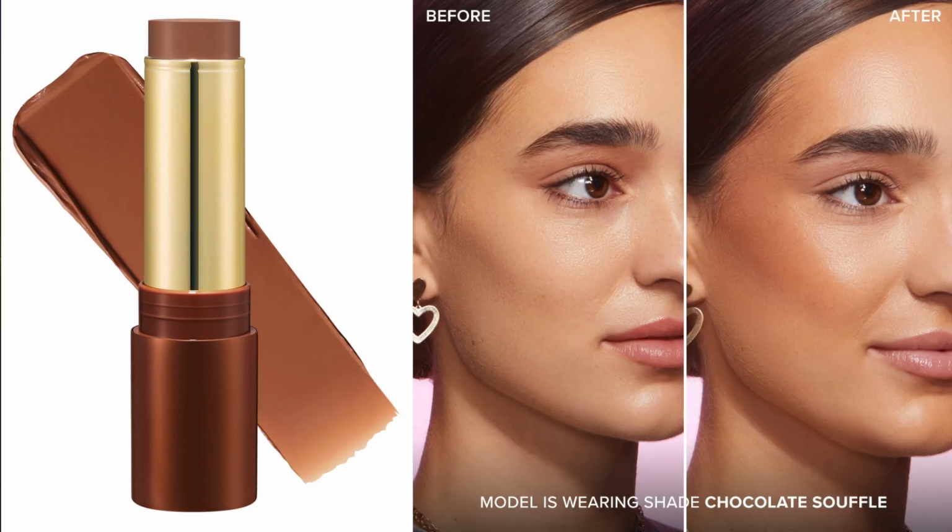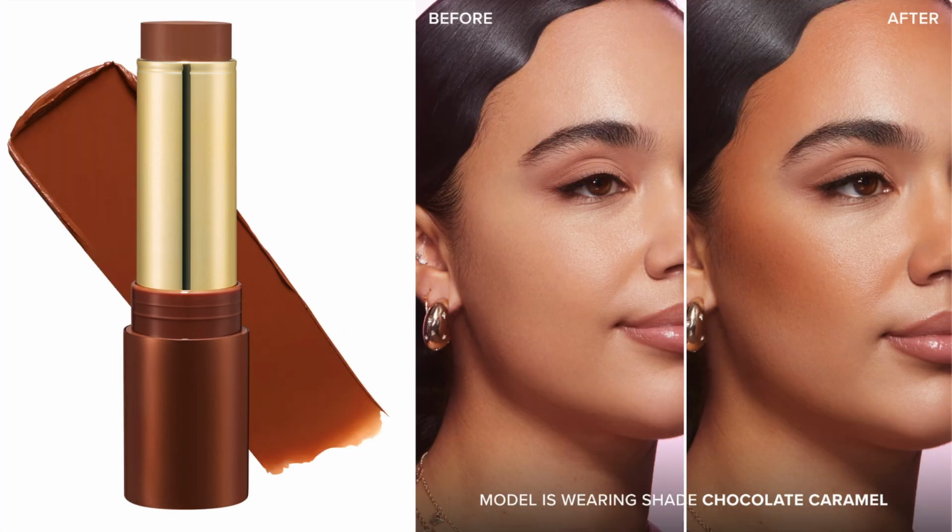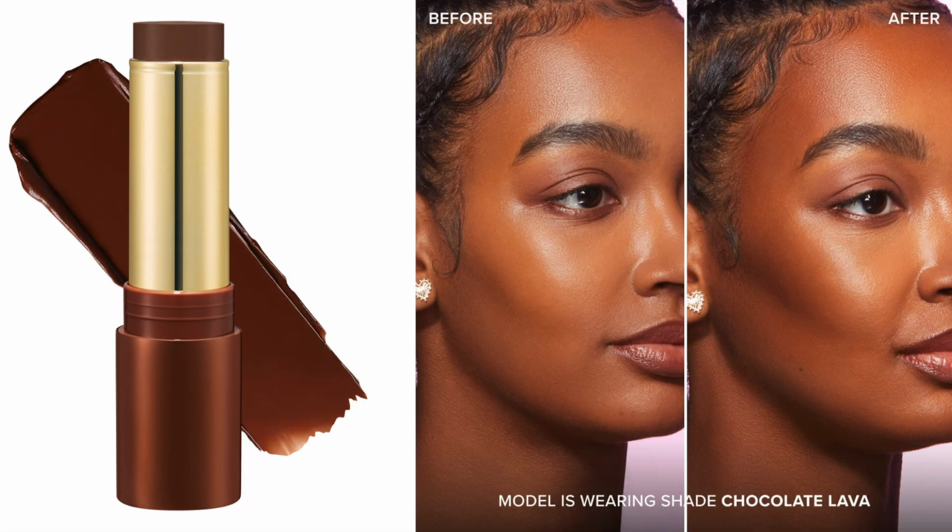And then the next one up is Chocolate Souffle. Again, looks beautiful on the model. And then we have Chocolate Caramel. And the deepest shade is Chocolate Lava. And I think it's quite telling that the models themselves aren't of the deepest skin tones. And I just find for things like this, you have to be super careful and try to be inclusive.